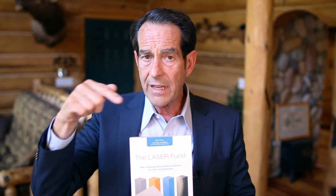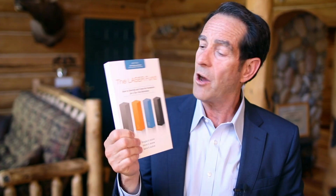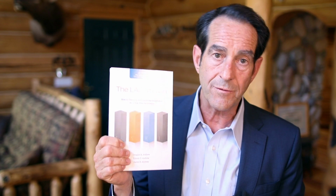This is the only vehicle, indexed universal life, that allows you to accumulate your money tax-free, access it tax-free, and when you die, it blossoms and transfers tax-free. When you do it properly, it's incredible for the net internal rate of return. So I call it the Laser Fund, how to diversify and create the foundation for a tax-free retirement, where every $1 million can generate $100,000 a year of tax-free income for as long as you live.